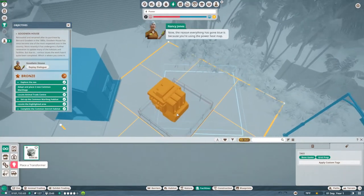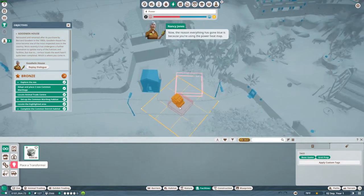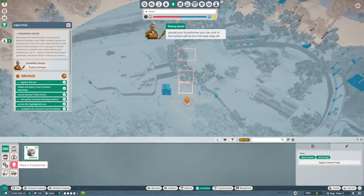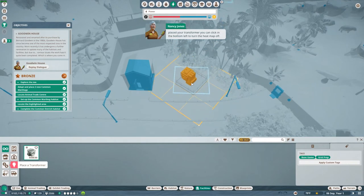Now, the reason everything has gone blue is because you're using the power heat map. This map allows you to see what is and what isn't powered in your zoo. So once you've placed your transformer, you can click in the bottom left to turn the heat map off.